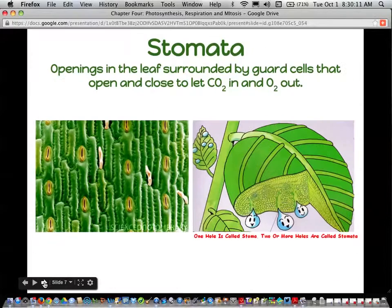Okay, what we're going to look at in lab tomorrow is something called a stomata. And what you may have read in your section last night was that stomata are tiny holes on the underside of leaves that are surrounded by cells called guard cells. And these guard cells open and close using water pressure to let in carbon dioxide gas and let out oxygen gas.